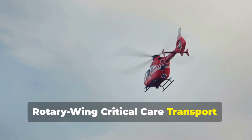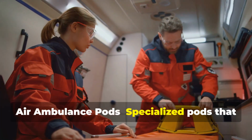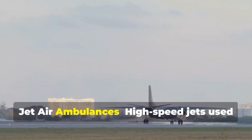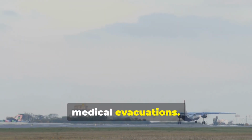3. Commercial aircraft medical escorts. Medical personnel accompany patients on commercial flights, providing care during the journey. 4. Rotary wing critical care transport, similar to HEMS, but equipped for more critical care scenarios. 5. Air ambulance pods, specialized pods that can be fitted into various aircraft for patient transport. 6. Jet air ambulances, high-speed jets used for long-distance and international medical evacuations.